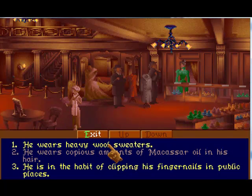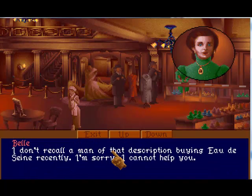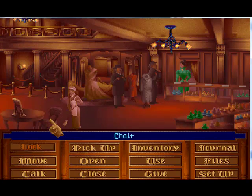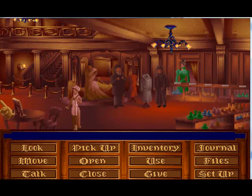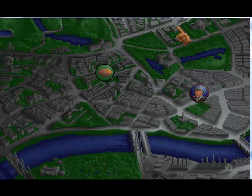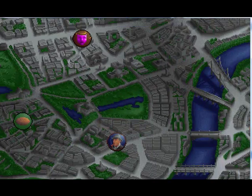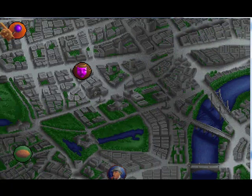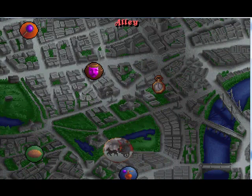He wears heavy wool sweaters. Okay, obviously I don't think I have found something that I'm supposed to have found yet. Give me just one moment. Okay, seems I have missed a step. I don't think I've missed a step, but I missed something. I think I'm supposed to go back to the alleyway.